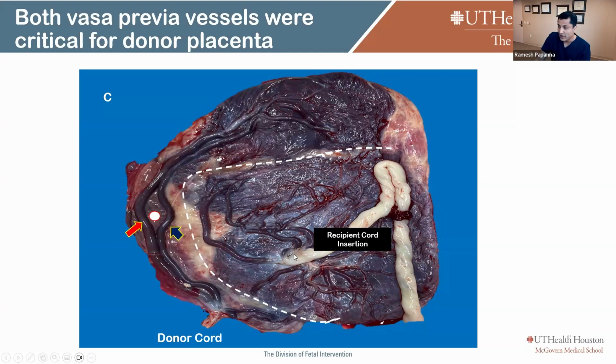You can see a recipient cord here, donor cord here, and the donor vessels travel all the way across the placenta to this placental territory on the other side. So usually when we see an equatorial plate, it goes like a line across the 2 sides, but this one was C-shaped, goes from here across all the way to the other side.